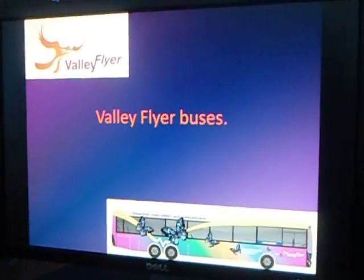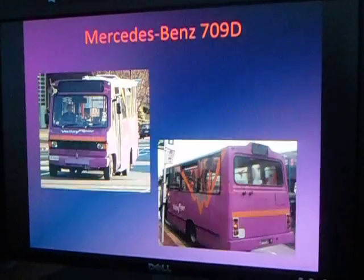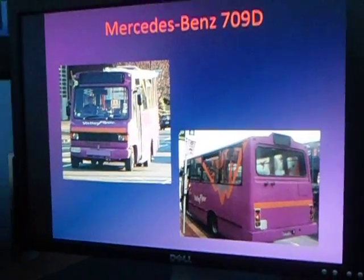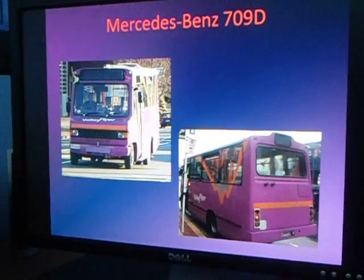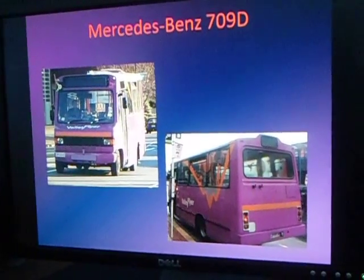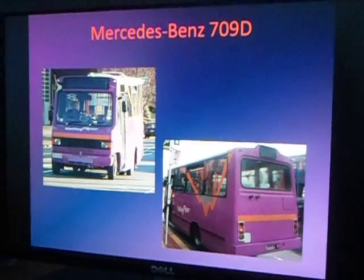So yeah, this time we're looking at Valley Flyer, a branch of NZ Bus. And here is an animation of one of their 17.223s in a rather special livery. So we'll get on. These are their old Mercedes-Benz 709D buses. They're absolutely tiny, as you can see, and they are imported from the UK. But funnily enough, they actually get a lot of use out of these on routes 150 and 154.